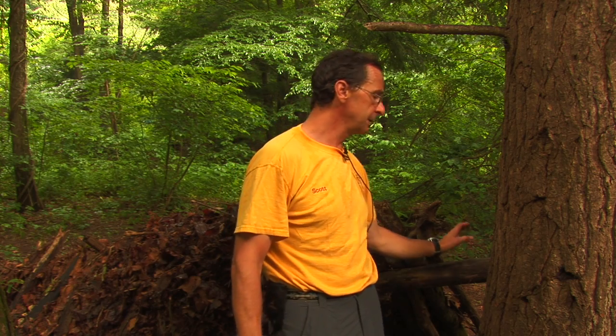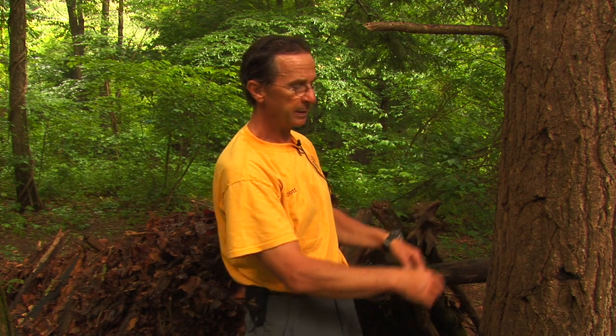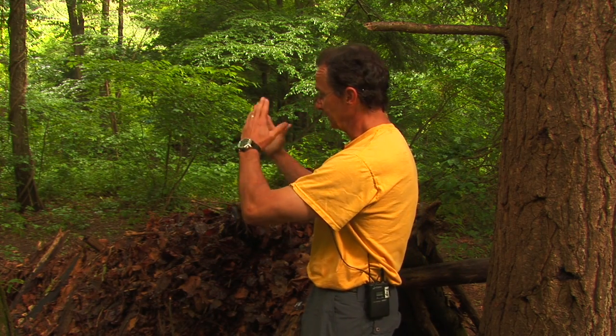And this is nothing more than a stout stick leaned up against the V of a tree with many other sticks stacked up on top of it to create the frame. And then just piles and piles of leaves shoved on top to create insulation and protection from the rain. There's other things that you could do if those materials were handy.